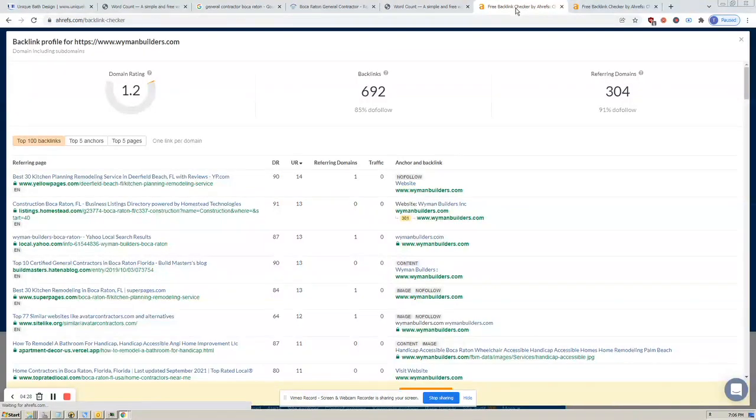Let me click on over here to one of my favorite tools. It's called Ahrefs, ahrefs.com, and it gives all sorts of information. But I'm going to narrow it down here to this backlink profile. This is your competitor here. They have a domain rating, sometimes known as domain authority, of 1.2. That's 1.2 out of 100, with 100 being best. They also have 692 backlinks.